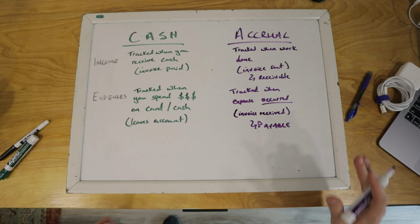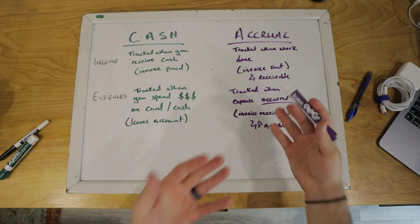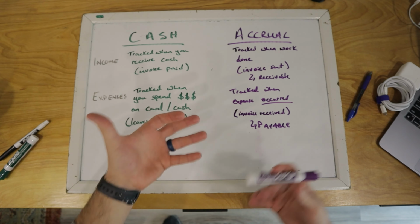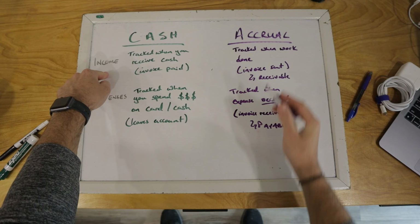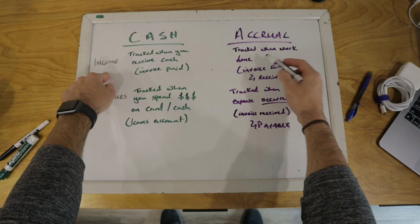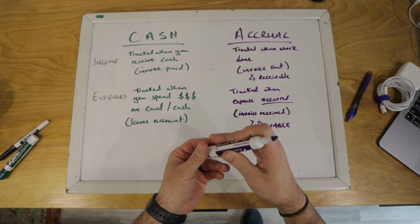If you've ever worked for a bigger organization, like when I used to work at Enterprise Rent-A-Car, we would have something called accounts receivable, and we didn't really worry about accounts payable. That was more in the accounting department, but that's all based on accrual accounting, because your income in accrual accounting is tracked when your work is done. So when you send out an invoice, you're going to track that as income in your accounting software.